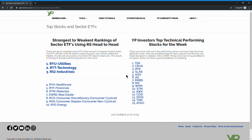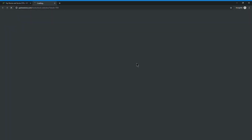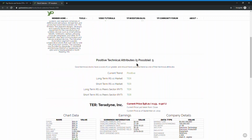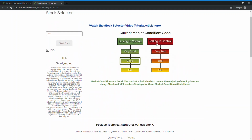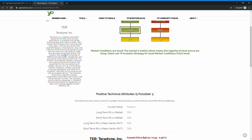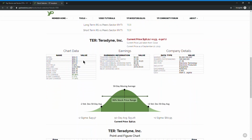So let's get into what we're talking about today. Our goal for this quick tip is to show you how to start and invest in one of these stocks. So let's say you have some money you want to invest, and let's go with TER since it's the number one top stock. When you click on TER, it'll bring you to the Stock Selector page. We have the market conditions, which are good, so that's good. We can buy into stocks when they are good. There's a description of the company. You have the data, earnings, company details.